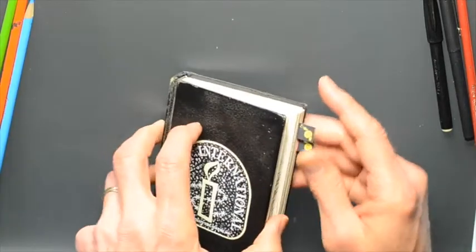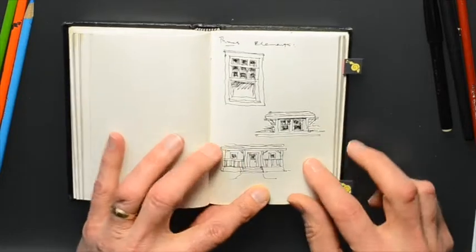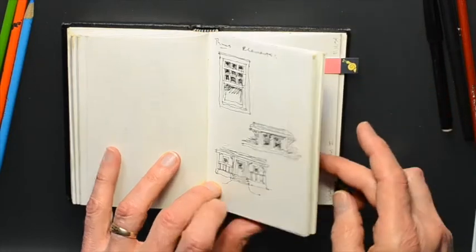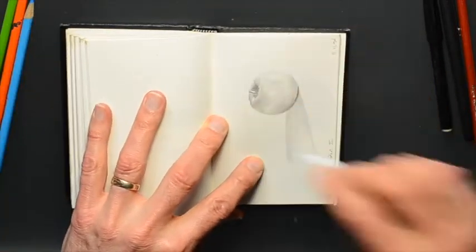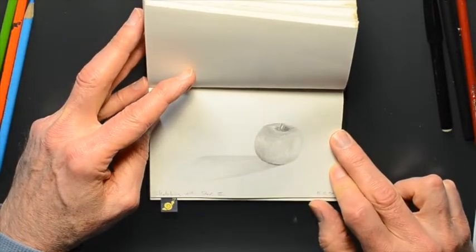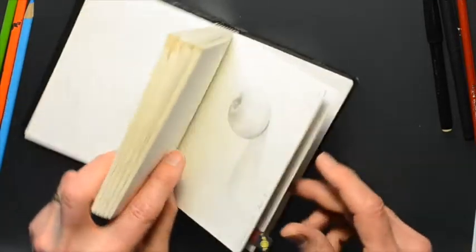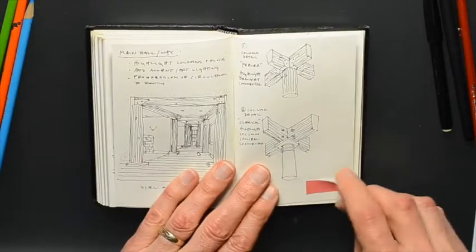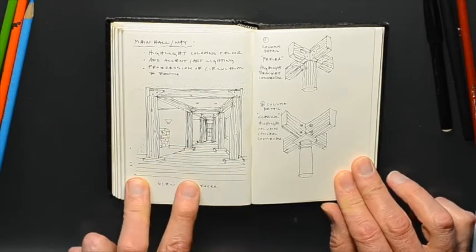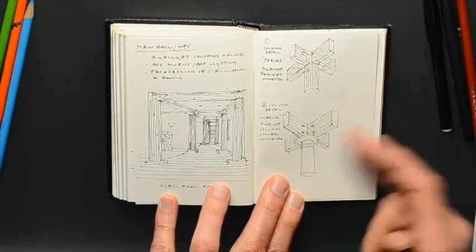Going a little bit more to the architectural side of things, you might be sketching just parts and pieces of something. In this case, it's windows, doors, porches for a house that I was looking at as a remodel. You can, of course, use different media. This is pencil, and I was sketching with my dad, and we were looking at a few objects, just simple things like apples, and there's a lot of shade and shadow there.